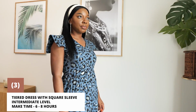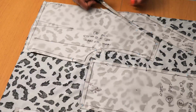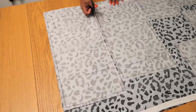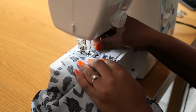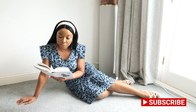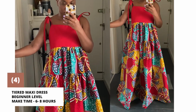Dress number three is this tier dress with a V neckline and this sort of like square cap sleeve. I think my favorite thing about this dress is how it just sits around the bust in the most flattering way. This has 3 gathered skirts that form the bottom half of the dress, and I made this dress a couple of years ago. I need to resurrect it and wear it again this season because I made it in this really lightweight cotton fabric in this cool like blue, black and silver animal print, and this I would rate a beginner to adventurous beginner level, somewhat intermediate depending on how confident you are in your skills.